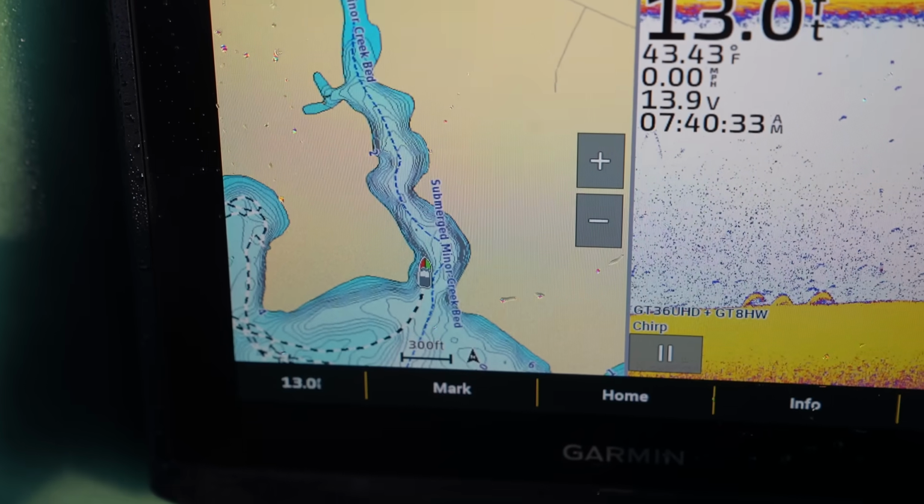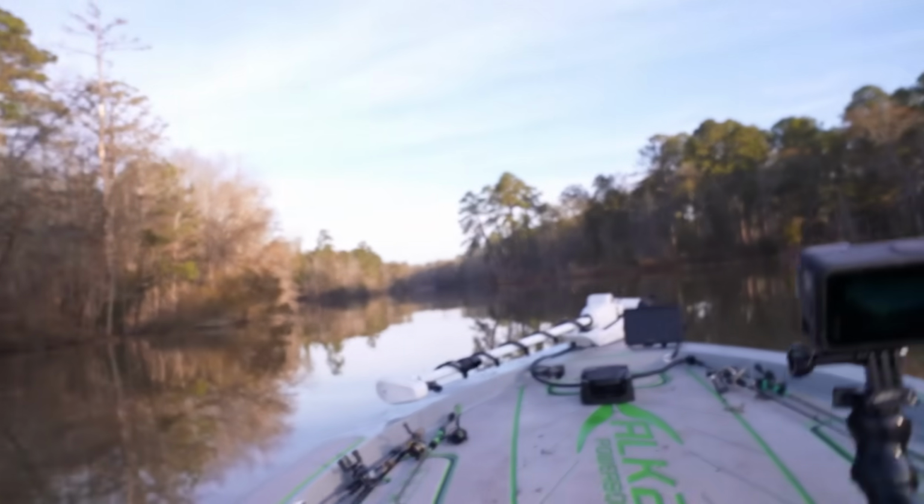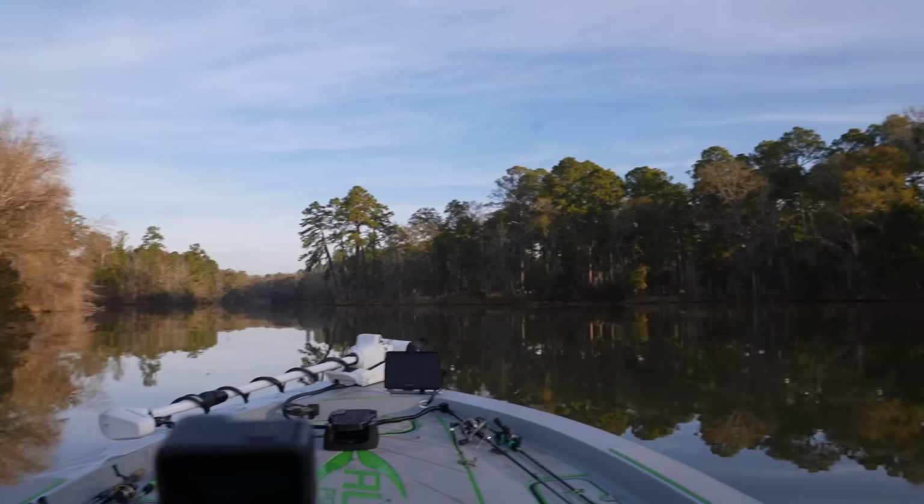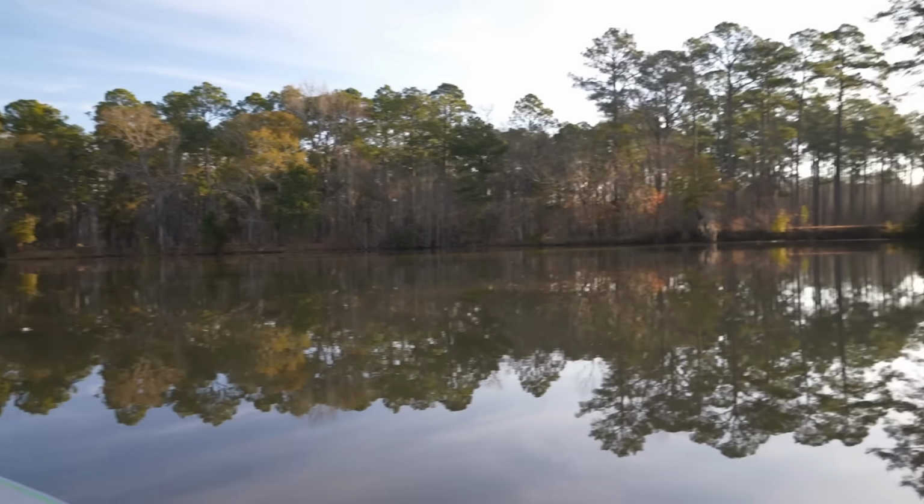All right, just arrived at the creek right there. We're literally driving into the mouth of this creek right now. So the plan is to just kind of push back in here and see what we see.